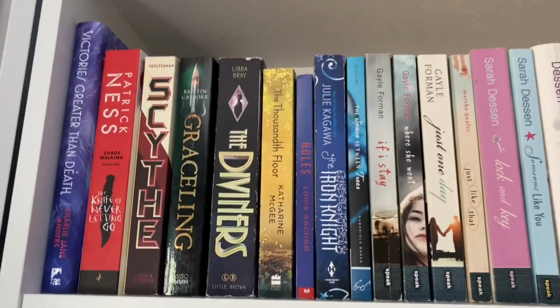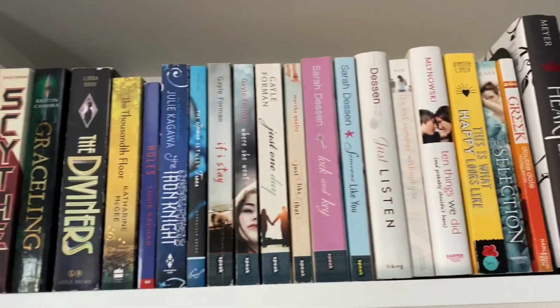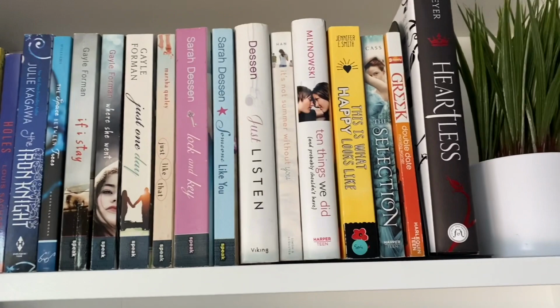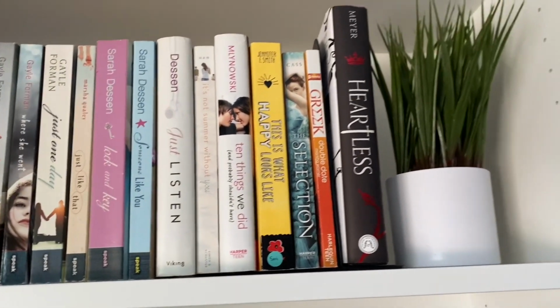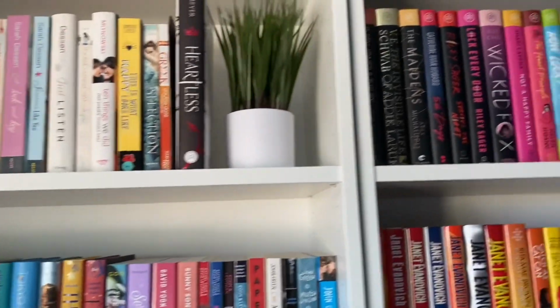And up at the top, this is kind of like the fantasy YA. And then I also put Gayle Forman, Sarah Tessa, books kind of similar to that up there. And Heartless is random. And my cute little plant that I got from Target.